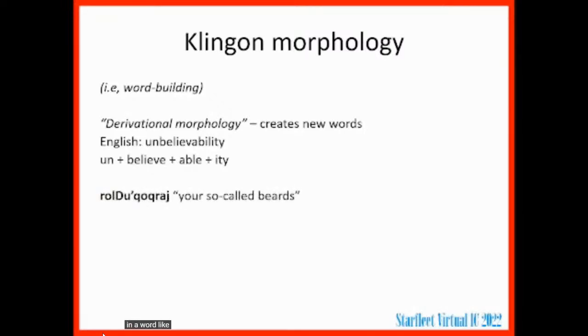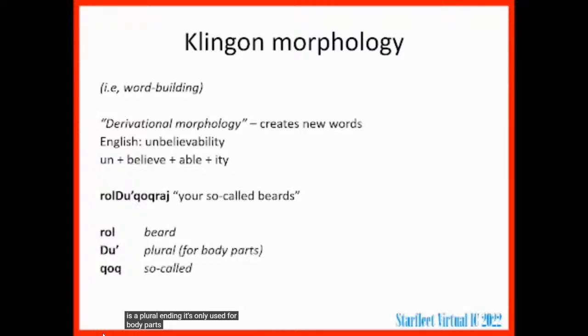In a word like Rol du Kokraj, your so-called beards, which is a very rude thing to say, Rol is beard. Du is a plural ending. It's only used for body parts. Kok means so-called, and Raj is your. It's your if it refers to a group of people, not just one. And instead of having a separate word like we have in English, it uses a suffix for this.